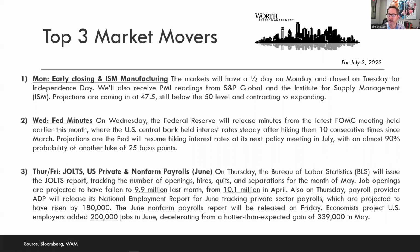On Thursday and Friday, we get jobs numbers. We have JOLTS on Thursday, which tracks the number of openings, hires, quits, and separations for the month of May. They're projected to have fallen to 9.9 from 10.1, so we'll see if that's in line. Also on Thursday, we get the private sector payrolls, which are projected to have risen a little bit up to 180,000. And then Friday is the non-farm payrolls, which is the big number. Right now, they're projected to have come in at 200,000.